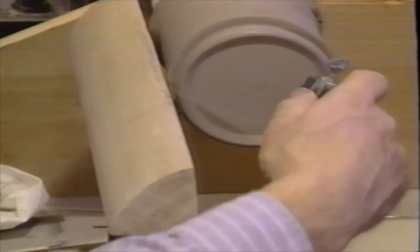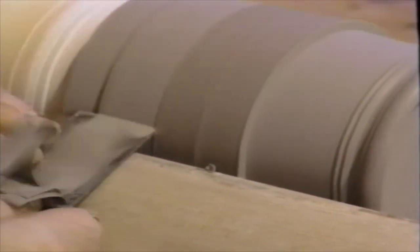He puts his mark on the bottom of the mug to prevent it from being mistaken for a period example. Now he thins the side walls of the vessel. The wall is about 5/8 of an inch thick when it comes from the jolly. Don shaves it to about 1/8 inch. With a good sharp tool and just the right consistency of the clay, the thinning happens quickly.